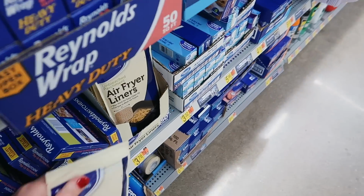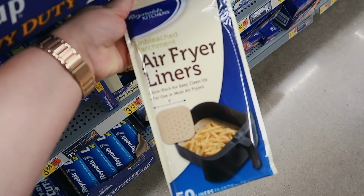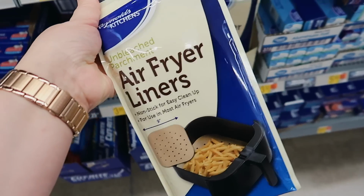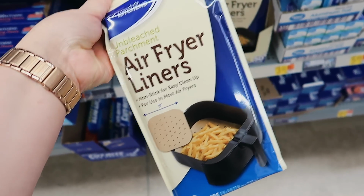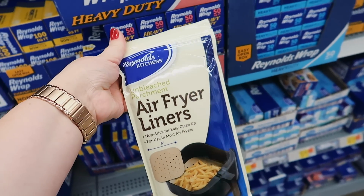Okay, we have spotted a new item, Reynolds Parchment air fryer liners. Oh my gosh, I'm so excited to try these. In full transparency, I have not tried them yet, but how can they not be awesome? $3.87 for 50 liners. That's awesome.